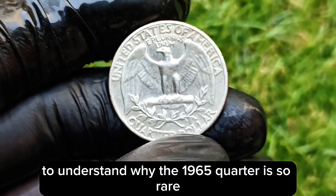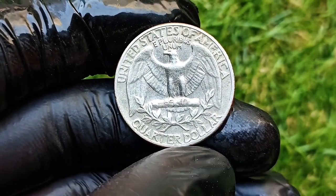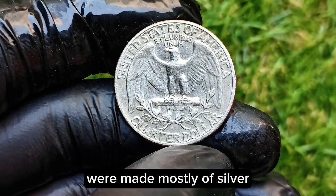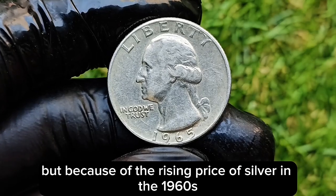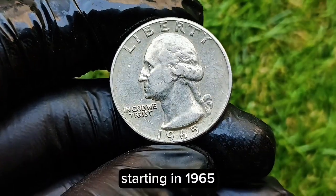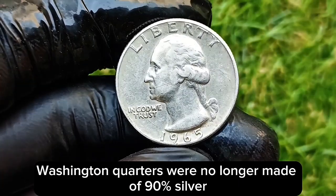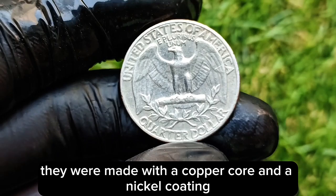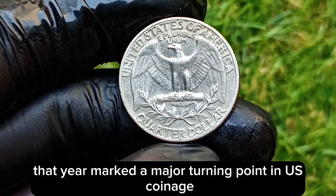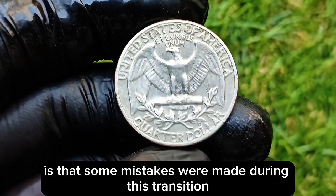To understand why the 1965 quarter is so rare in certain cases, we need to go back in history. Up until 1964, quarters in the United States were made mostly of silver. But because of the rising price of silver in the 1960s, the government decided to switch the metal content. Starting in 1965, Washington quarters were no longer made of 90% silver. Instead, they were made with a copper core and a nickel coating, which is the style we still use today. That year marked a major turning point in U.S. coinage. The problem, however, is that some mistakes were made during this transition.